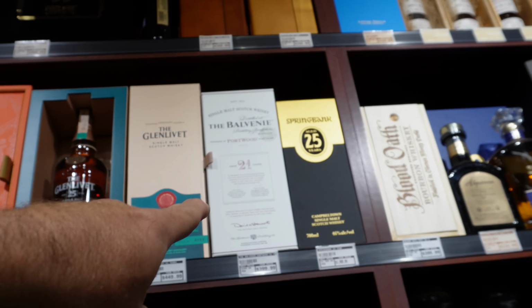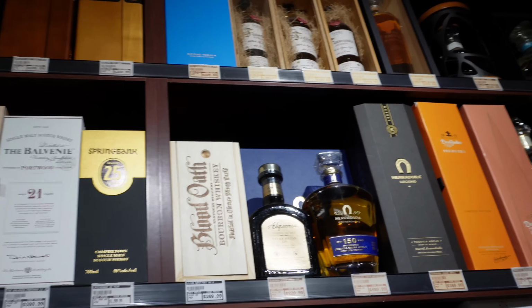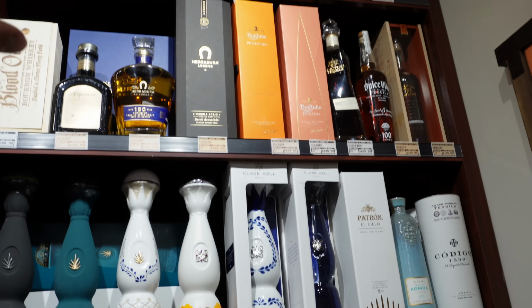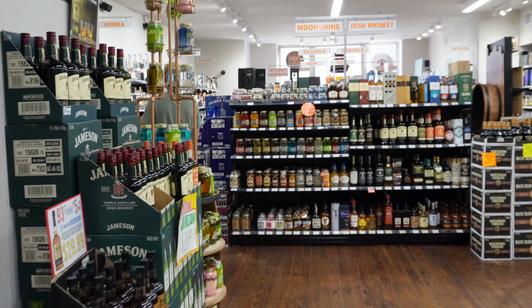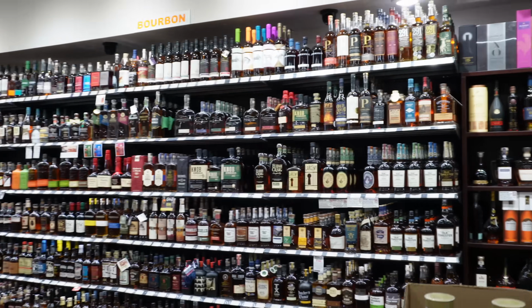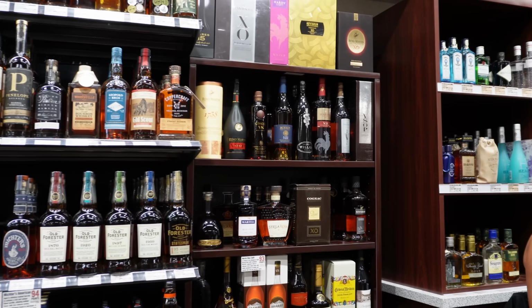33-year, 25-year-old Spring Break, 25-year-old Glenlivet. Moving over here, we got some Blood Oath. Some tequilas coming down the wall here, all special stuff. Very, very cool. Now, outside of just the special stuff, Neal actually has a whole rest of the store in addition to the downstairs piece. So let's get over here and see what we got.